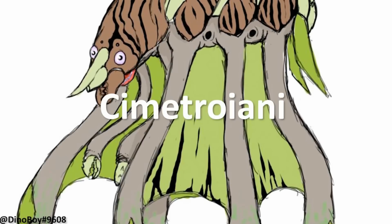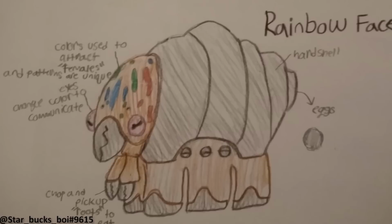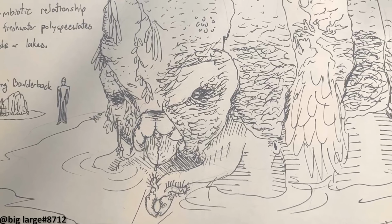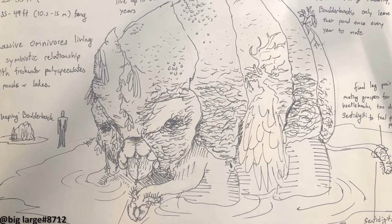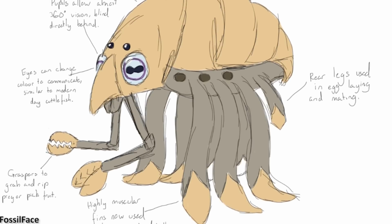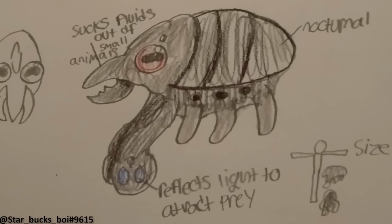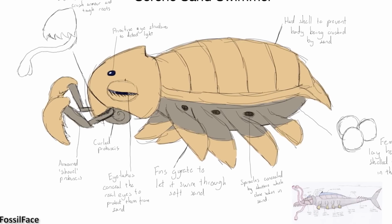The family Chimaetroiani is also included within this lineage, and this is a very diverse clade indeed, containing a large number of taxa that are all adapted for different lifestyles. These range from the boulderback, a huge semi-sessile organism that inhabits ponds and lakes and forms a symbiotic relationship with small polyspeculates, to the goblin walker, a social herding Gomphiobian that migrates to different areas, and to the vampire beetle, a predator and parasite that lures nocturnal Dispeculates towards it using reflective pads on its limbs. There are a whole host of other amazing organisms in this large family too.